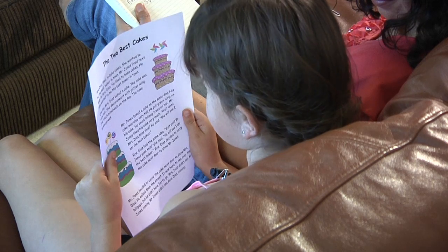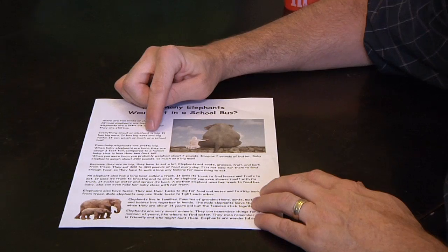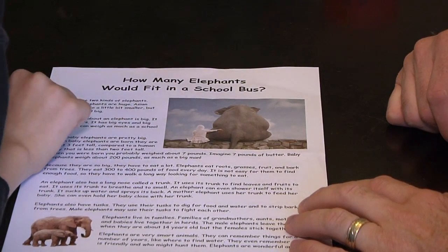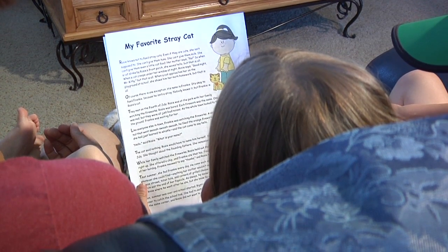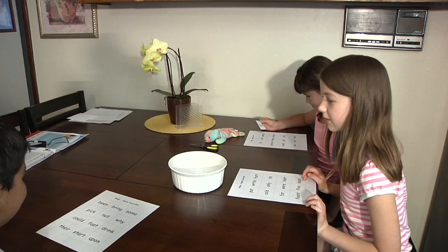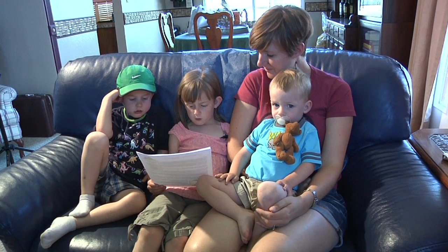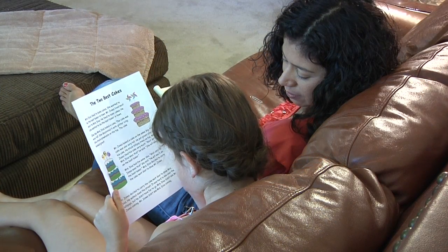Start with the two best cakes and do the activities on this sheet. When your child gets better, you can move on to another tip sheet. How many elephants will fit in a school bus? Reading fluency number two. Finally, the most advanced fluency tip sheet is my favorite stray cat. Reading fluency number three. If your child is having a hard time with these activities, talk to your child's teacher. There may be another tip sheet or other activity to help. If you enjoy these activities, tell your child's teacher. The teacher may have more ideas to share for learning fun at home.